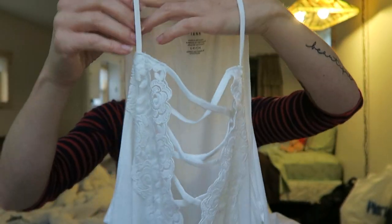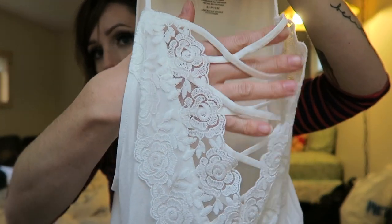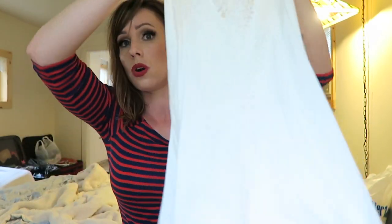So this one is one of those higher neck styles that I really love. I absolutely love anything with lace. I think this would be really cute under a jean jacket or a blazer, or just heck, by itself with some black jeans or just light wash distressed jeans. It's just so cute, and it's super, super soft. A lot of these come in different colors, but I got the white.